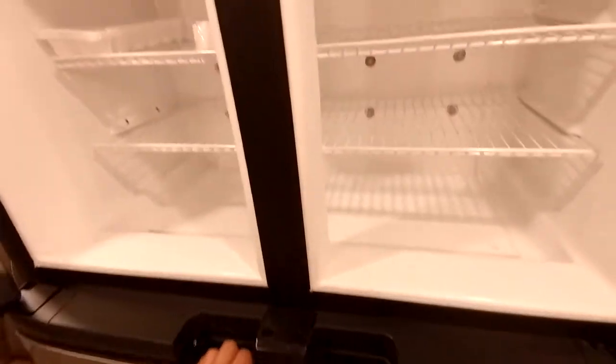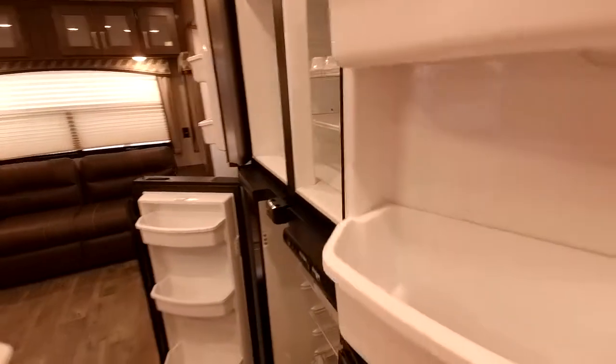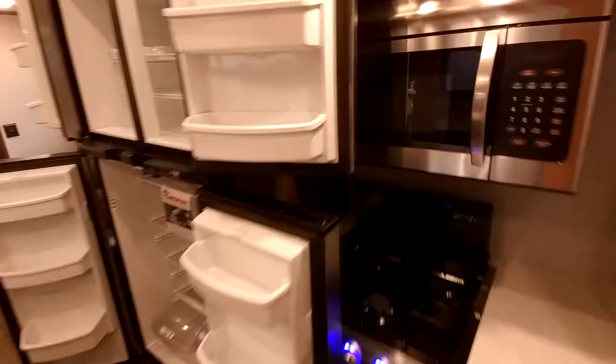Awesome thing about the Laredos, 18 cubic foot gas and electric refrigerator. So you have a huge pantry, you have a huge fridge, you can keep plenty of food here without having to keep running back and forth, getting groceries, things like that. And it is stainless steel, very nice, easy to clean.